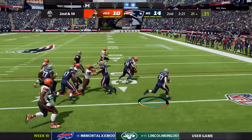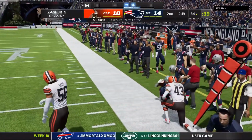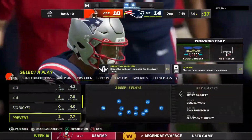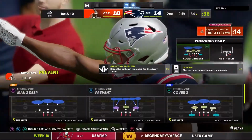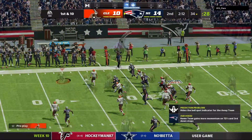Yeah, they got it for a touchdown last drive. Let's see what happens here. And he is out of bounds right around the 34. 122 yards rushing for him as he has been tough to stop here this first half. Well, he's broken off some big-time runs here in this first half.